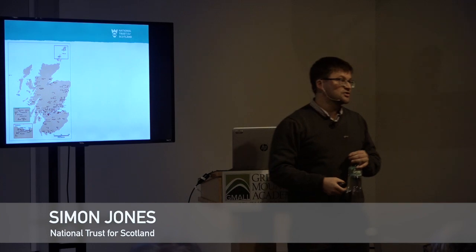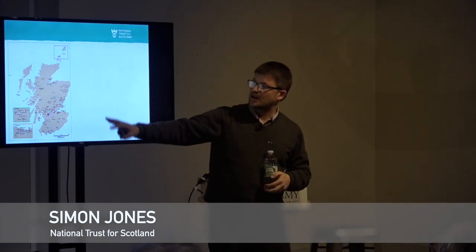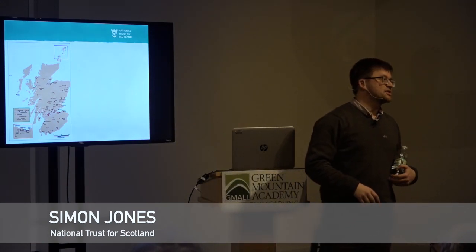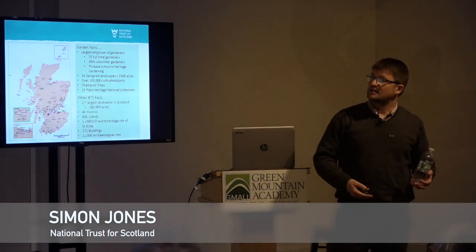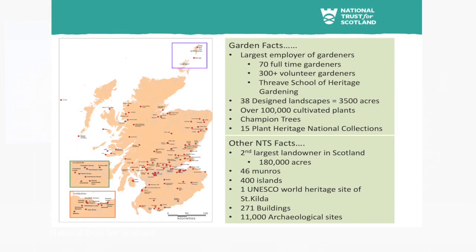So, on to the National Trust for Scotland. Can everyone see that okay? I'm sorry about this, but that is an image of Scotland, and on it is lots of little red dots. Those red dots represent the properties and gardens that the Trust looks after. Some facts for you. Suffice to say that it is actually the second largest landowner in Scotland. It is the number one employer of gardeners in Scotland.